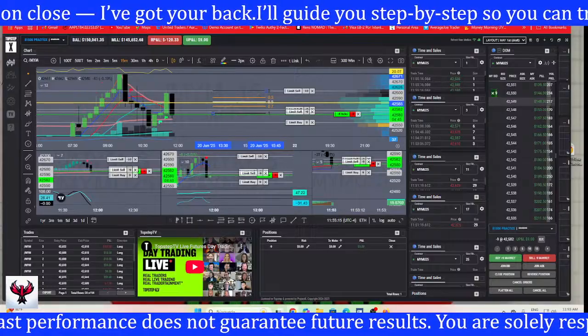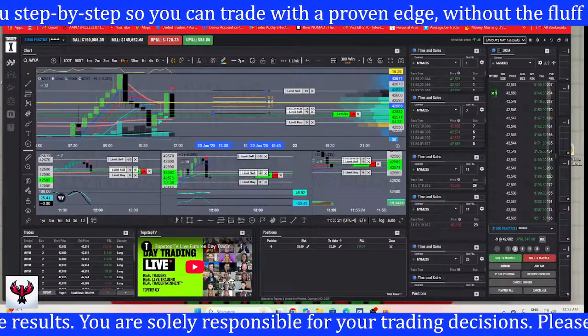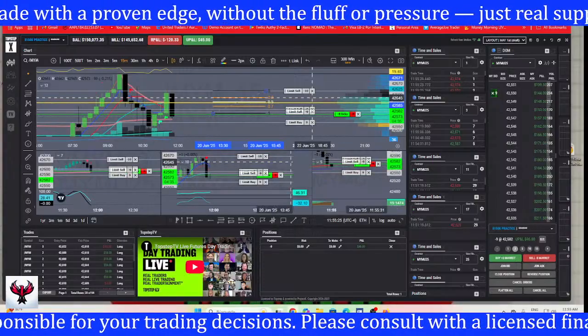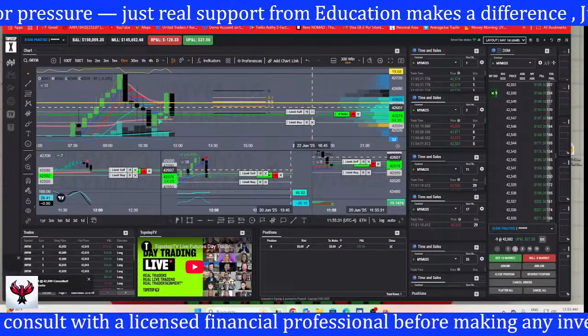Yeah, 6010, now 15 points. Crude catching a bit of a bid here. Last trade $73.59. ES got some decent selling. ES, NASDAQ right now, look at the tilt. 50-50 across the board. Gold, crude slow, 64% long. But NASDAQ, ES, 50-50 on the tilt.